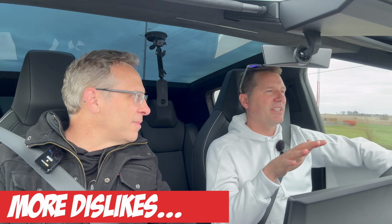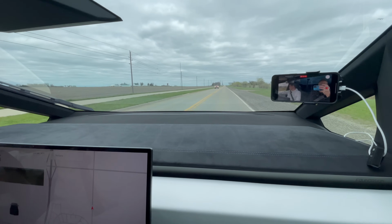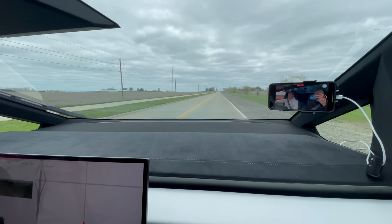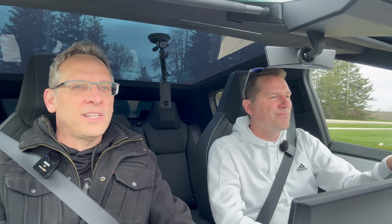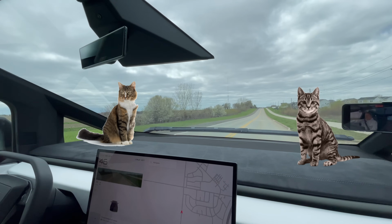Back to something that I don't like, I love the windshield and the size of the windshield, and the dash is crazy big. It's hard to do justice with how big that is on camera. It's enormous. It's like the size of a twin bed up there. People are like, oh, you could have a couple cats just living up there or whatever.